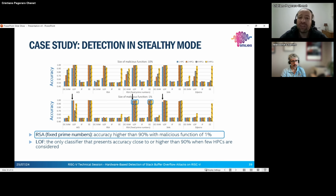As a conclusion, we can see that the randomness in the RSA application is a challenge for our approach. If we ponder the performance of the four classifier algorithms used, we can see that the LOF classifier, the local outlier factor, is the classifier that performs best. It is the only classifier that presents accuracy close to or higher than 90%, even when few hardware performance counters are considered.